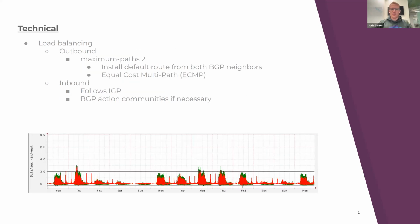So for load balancing, when you do have 2 circuits to one location, outbound is relatively straightforward. On the Cisco ASR 920s we deploy, we have maximum paths 2 configured under BGP. So the router will install 2 default routes in the FIB, and it will perform equal cost multipath load balancing. So outbound traffic is really well load balanced. Inbound, because the ASR 920 is running BGP and gets transit from our backbone, essentially, packets going to your site follow just our interior gateway protocol and our backbone routing scheme.